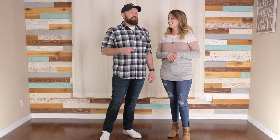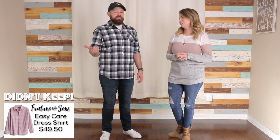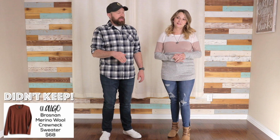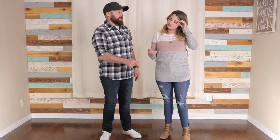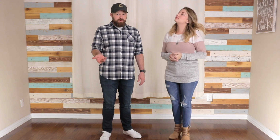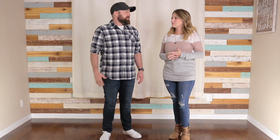The other dress shirt. Too busy. If I'm not wearing a sweater over it, I'm never gonna wear it. I thought it was too busy. I liked it with the sweater. The sweater, not gonna keep that just because I didn't really like the color that much. Okay. I thought that outfit looked great. The outfit she put together, I thought she did a great job. Bravo, Cherie.